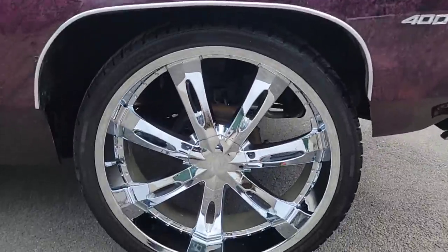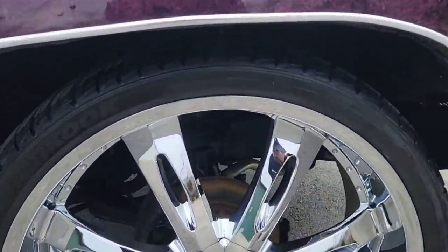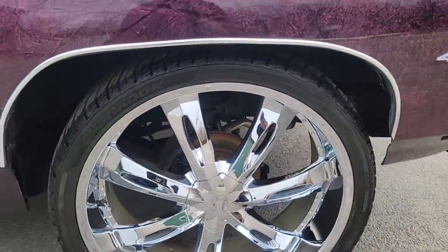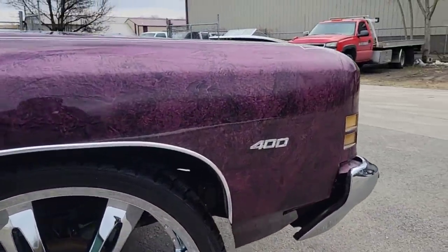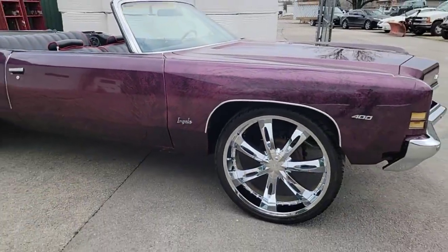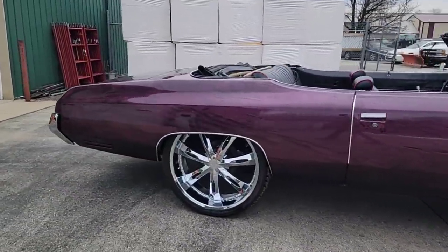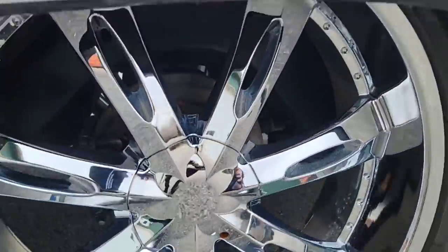Even got the one piece 26 inch wheels. Milani, I remember all about this back in the day. I don't know if you guys remember that brand, but yeah, 26 inch wheel with a big tire. That's how they used to ride back in the day. Got 400 badge. Not sure if it has a 400 motor, the Impala badge. Got that squat going on.